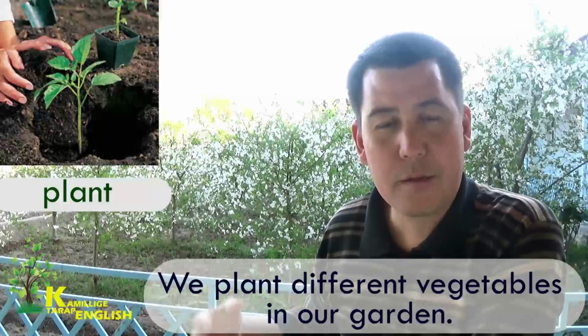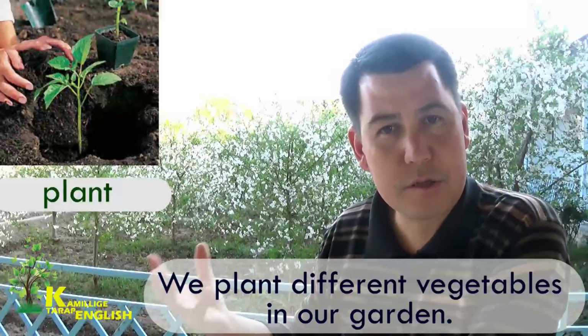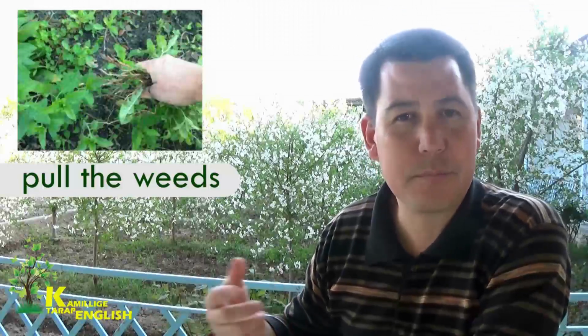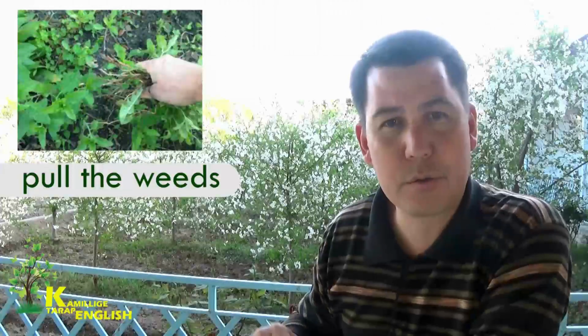Great. So the next word, sometimes after they have been planted, the vegetables grow. They grow, and then sometimes we need to pull the weed. Okay, pull the weed means to pull out the weeds, or cut the weeds, or pull the weed.